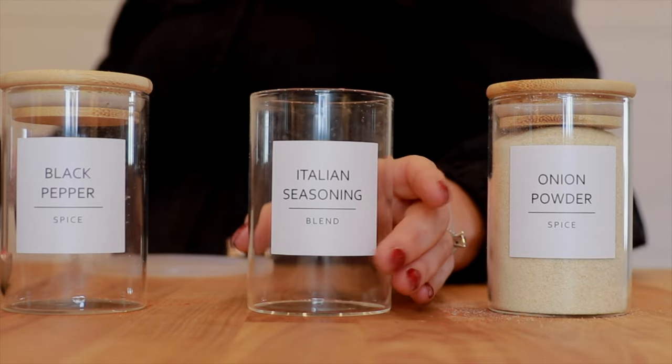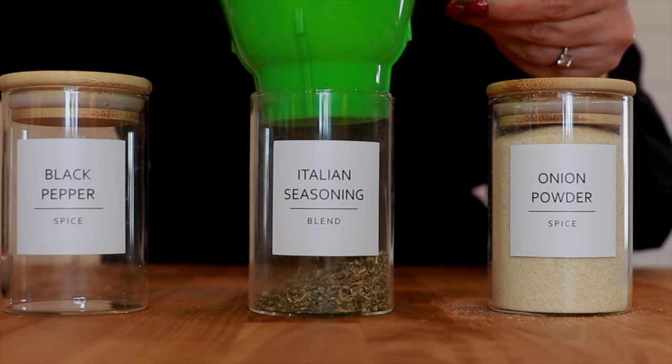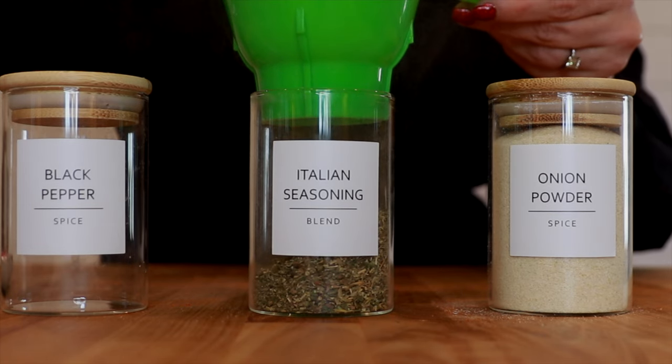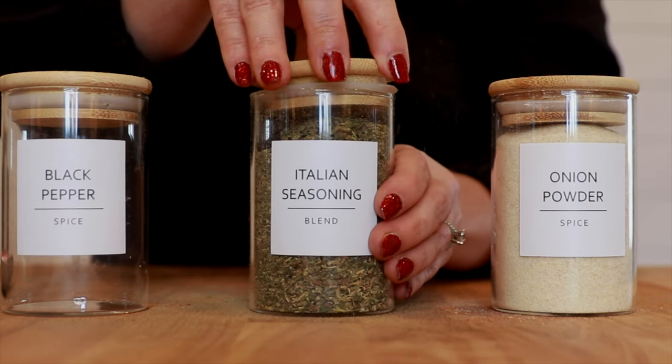Italian seasoning is great to have on hand. It usually consists of basil, oregano, thyme, and rosemary. I use it in my spaghetti sauce, again. And I also like to sprinkle a little over garlic bread before it's been baked.